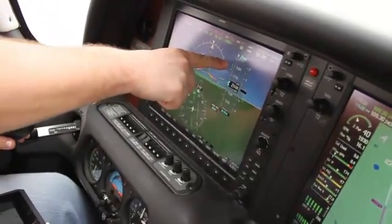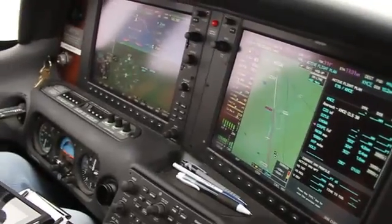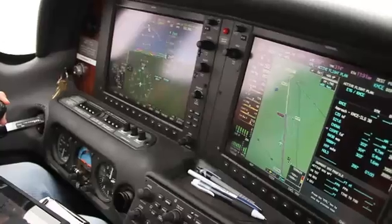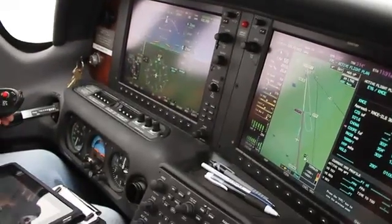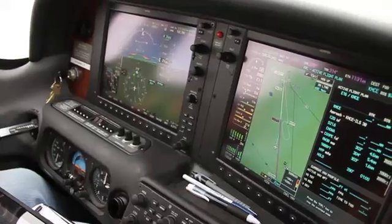Charlie Tango, 4 miles from Coop. Maintain 2000 until established on the localizer, cleared ILS runway 30 approach, Merced. 2000 till established, cleared for the approach, Merced, 8 Charlie Tango. Okay, that's good. Localizer. 7 Tango X-ray, turn left heading 330. Left heading 330, 7 Tango. Localizer signal now.